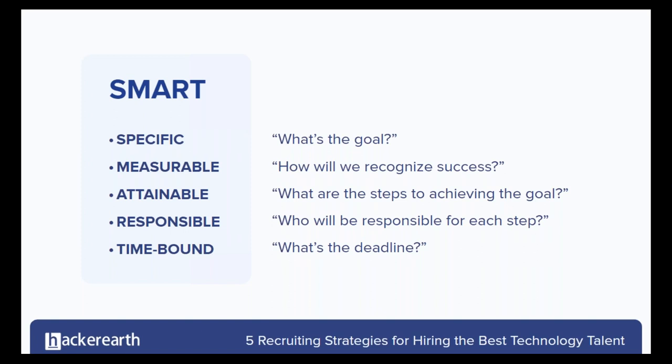When we talk about specific, we're saying, what's the goal? And maybe you saw something today that you would like to do. For example, I'd like to add a mobile component to our applicant tracking system. And then measurable becomes, how will we recognize success? How will we know when we've achieved the goal? Attainable outlines the individual steps that it takes to achieve the goal. And responsible is about who will be responsible for each step.